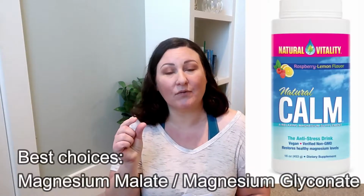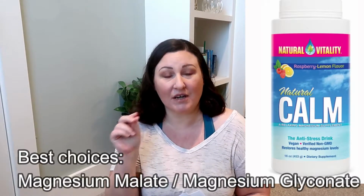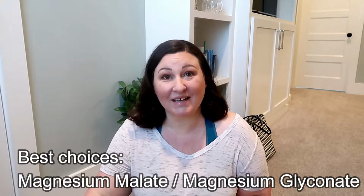You can take it in pill form. I like the one called Natural Calm. You dissolve it in water and it just tastes like a little raspberry lemonade. I think they have different flavors, but I really, really like it. I personally take it every other night because the Zip Fizz that I have daily also has magnesium, and that tends to work for me, but you've got to find where the balance is for you.